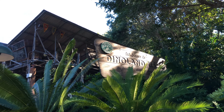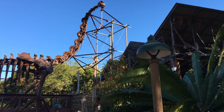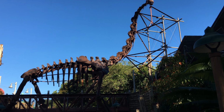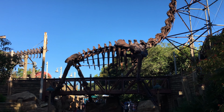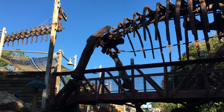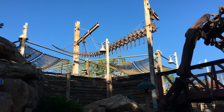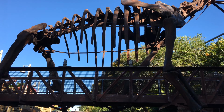There's another Welcome to Dinoland USA sign, as well as the Boneyard, which is a nice place where kids can play, and you can see what looks like a Brontosaurus skeleton there across the bridge that leads to the rest of Dinoland USA. The Boneyard is a great place for kids to play, and it has lots of fun activities for kids to get involved in.